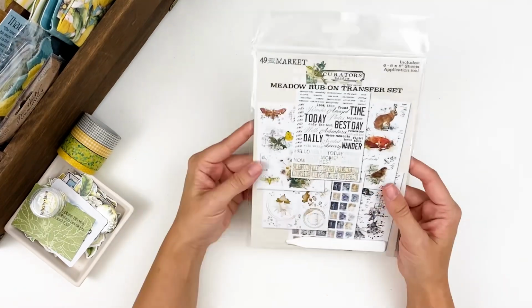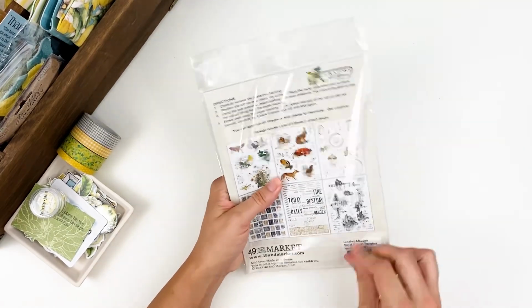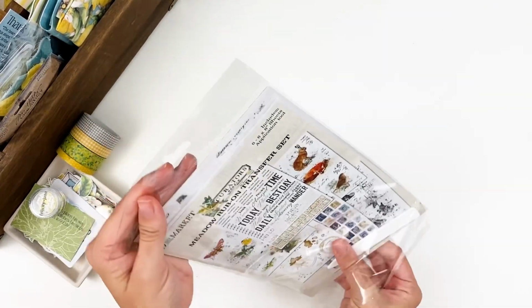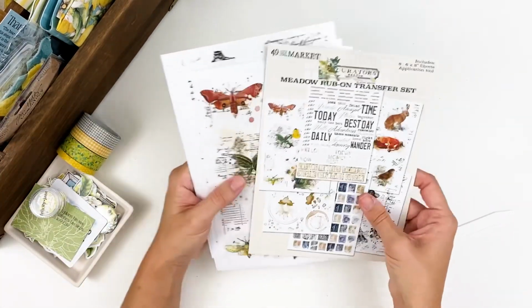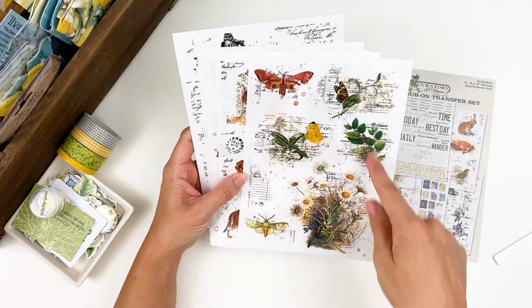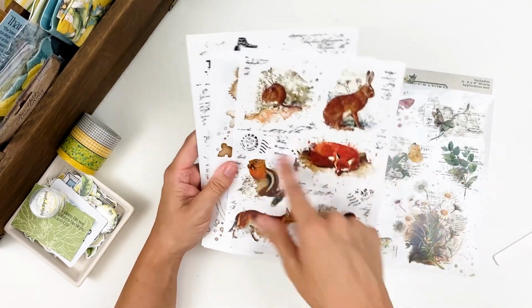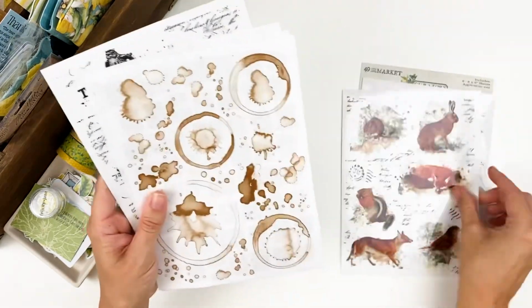And then I also picked up from 49 and Market these Meadow rub-on transfer sets. They had a couple different sets. These are the 6x8 pages. I've used the rub-ons from Tim Holtz before, but I hadn't ever used these ones from 49 and Market. Again, there were lots in here that probably won't perfectly match this kit, but this one would go well. This one with the yellow butterfly would go well. Not so much these woodland animals, but they were just super cute. But there are little pieces in here that you can use.